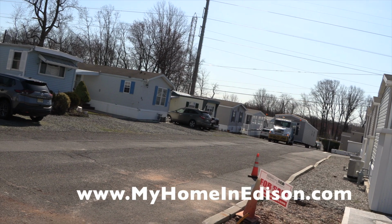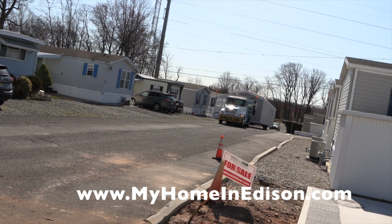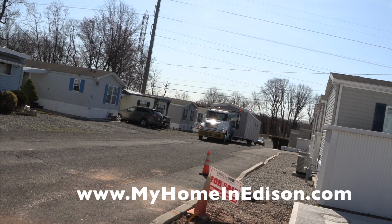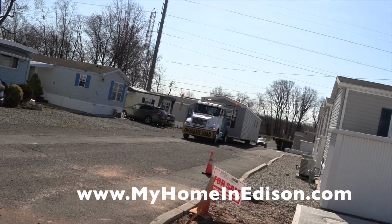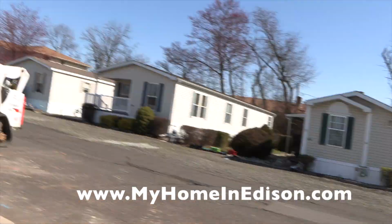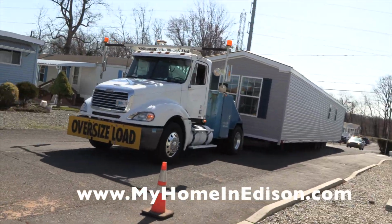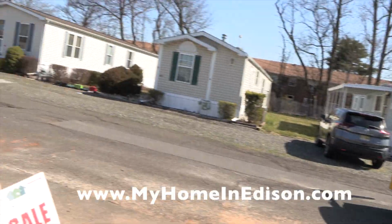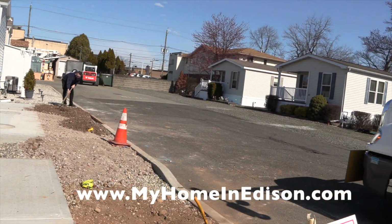Here you see some other homes in the community. And then the house next door to this empty lot will also be arriving with a new house. So this house is for lot B5, and another house has been ordered and will be arriving at lot B6. Here they're bringing in more stone in order to create a bit of a ramp and protect the curbing.